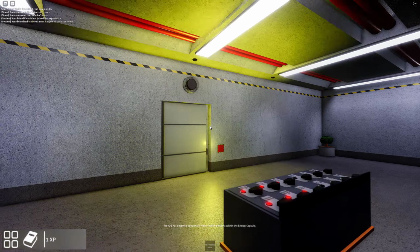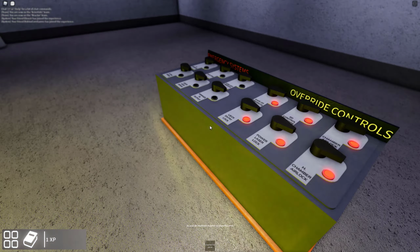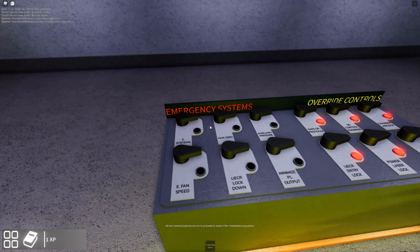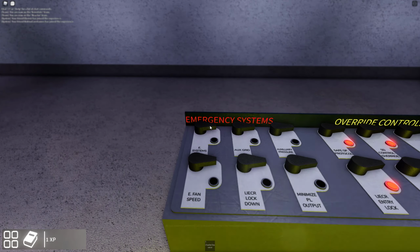Personnel, Nova OS has detected abnormally high reaction patterns within the energy capsule, as well as multiple reactor system failures. A code red emergency has been issued. All non-essential personnel are to proceed to Sector 8 for immediate evacuation.